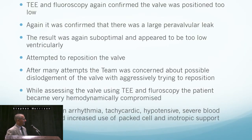TEE and fluoroscopy again confirmed the valve was positioned too low. Again, it was confirmed that there was a large paravalvular leak. The result was suboptimal and appeared to be too low ventricularly. Attempt to reposition the valve again. Second valve. After many attempts, the team was concerned about possible dislodgement of the valve with aggressively trying to reposition.